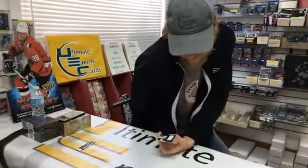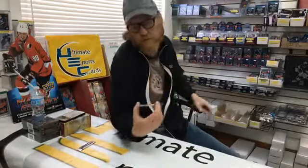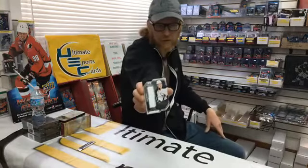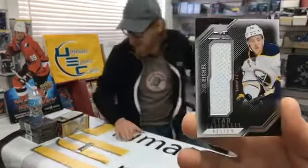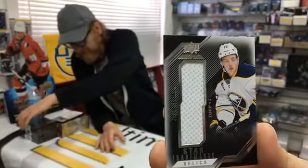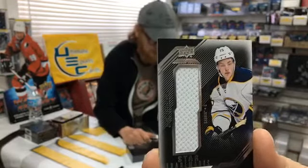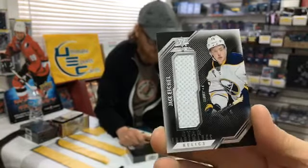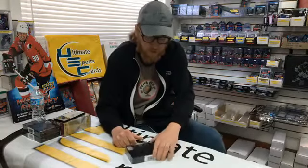Congratulations. And star trademark relic jersey, Buffalo Sabre Jack Eichel. We have Seaburger and Drew on there. There you go, Buffalo Sabres, first hit. Congratulations. This goes to RJ. There you go, RJ.